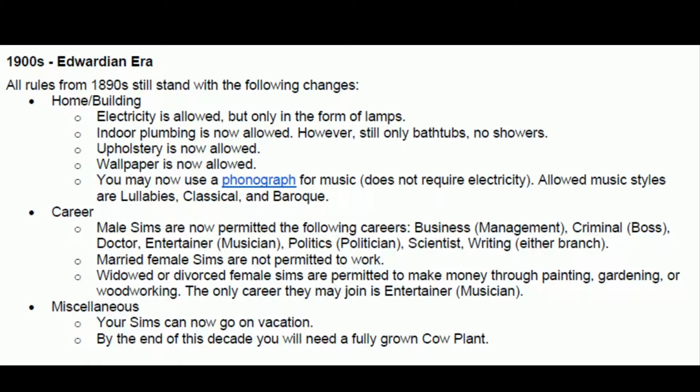And then a couple other little miscellaneous things for the challenge. Our Sims can now go on vacation, so we might go camping at some point. That might be something we do with this little family in the 1900s. And also, as we talked about in the last episode, by the end of this decade, we'll need a fully grown cow plant, and we did go ahead and plant that in the last episode. So, we should be good to go on that front.